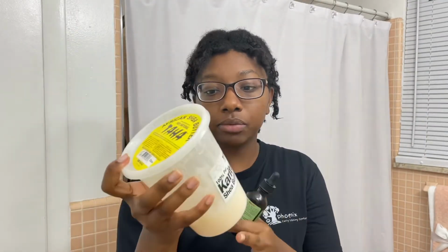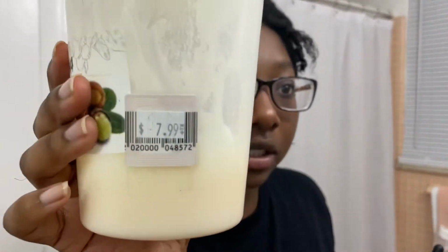So then I'm gonna go in with this, and then the very last thing that I use while my hair is protective styling is this shea butter. I got it from the beauty supply store. It's lasted me so long. It's $7.99 and it literally lasts me forever. It's 100% natural African shea butter.